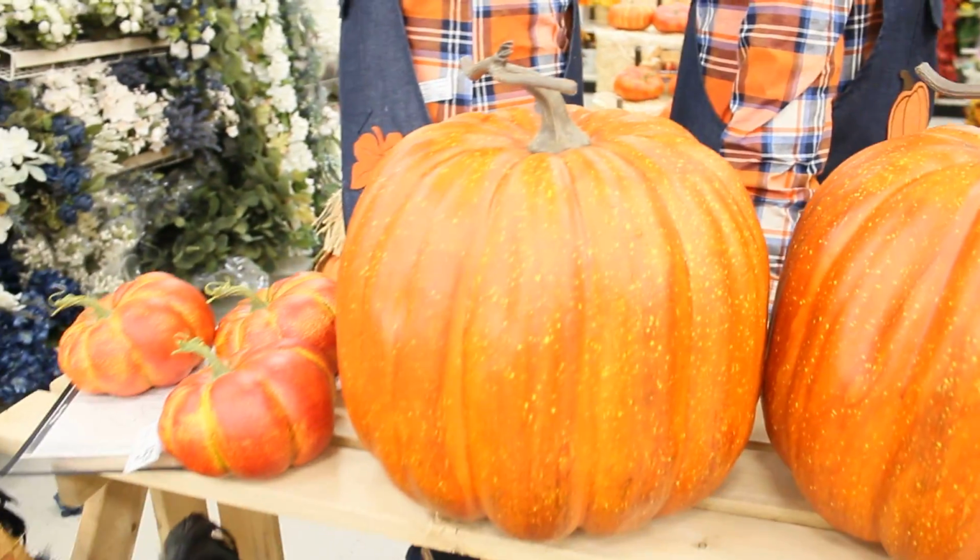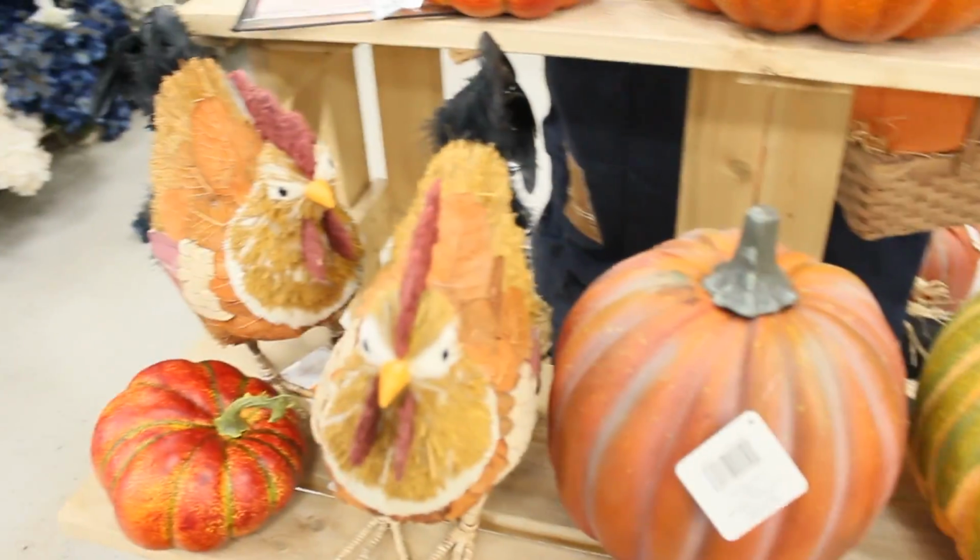And this is one of their really large pumpkins. I was kind of crushing on these really large pumpkins. Again, you definitely want to stack a coupon.